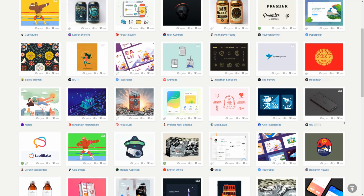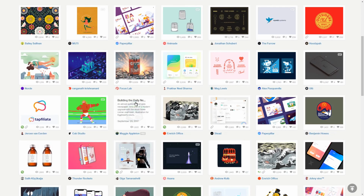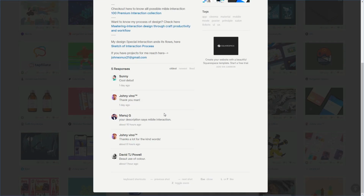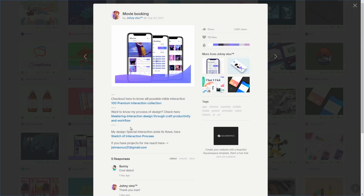Show and tell for designers with a focus on web, icons and mobile design. Also lets you interact with others. Sure to get you out of a slump.